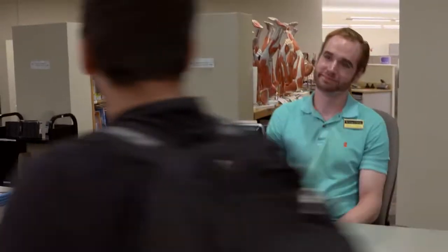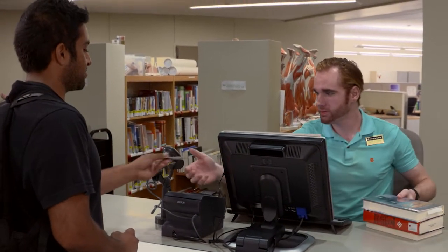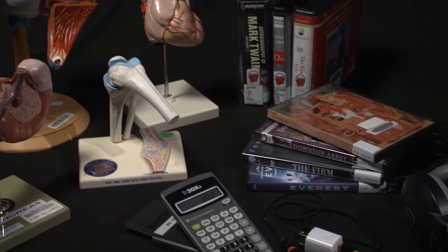If you've ever checked a book out of a library, you've already used the circulation desk. But here, you can also check out anatomical models, DVDs, CDs, headsets, calculators, and even phone chargers.